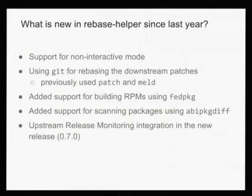First of all, we implemented a feature called non-interactive mode. What does it mean? It means that if you have a package like PostgreSQL or systemd, the compilation and the rest of the stuff takes a pretty long time. One hour, two hours, days? I guess not. And we don't want to bother the developer, maintainer, or user.